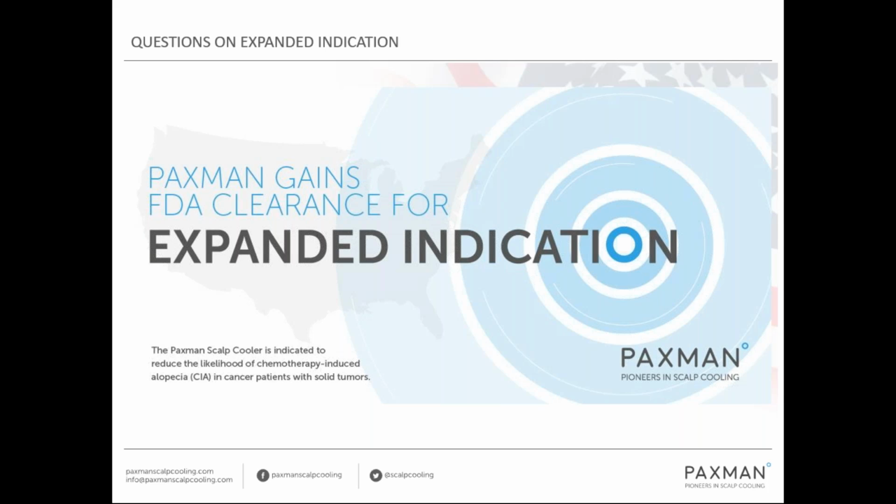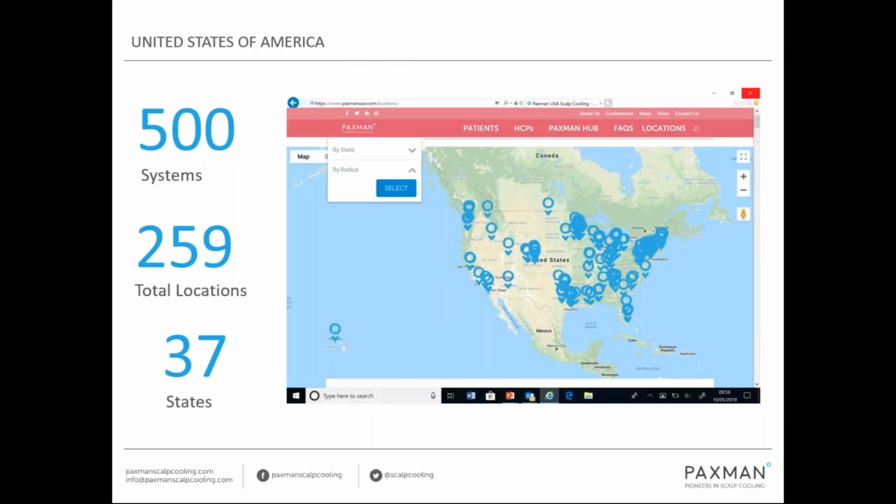The next slide looks at what we've achieved in the last 2 years. So our first piece of equipment went in June 2017. We've now got 500 scalp coolers in around 259 locations across 37 states. We're incredibly proud of what we're doing. We're installed in some of the best cancer centers in the US, well, in the world, in fact. Next slide.